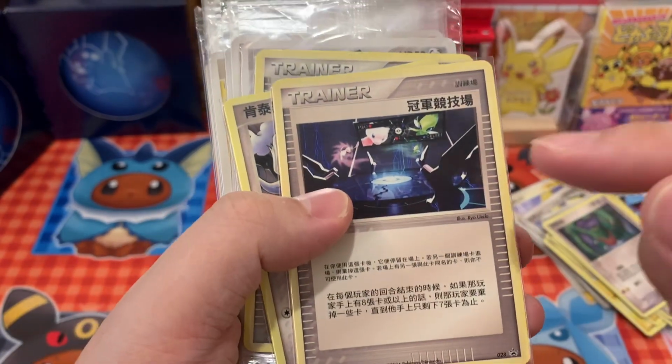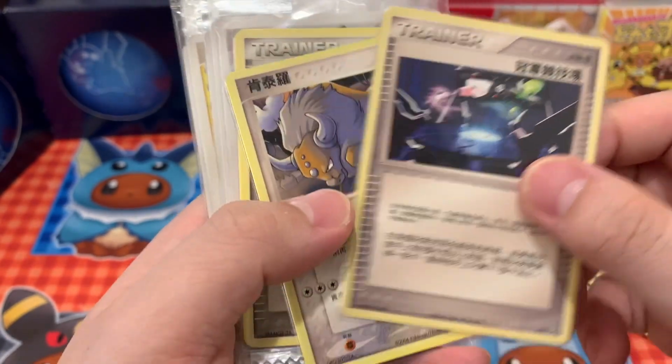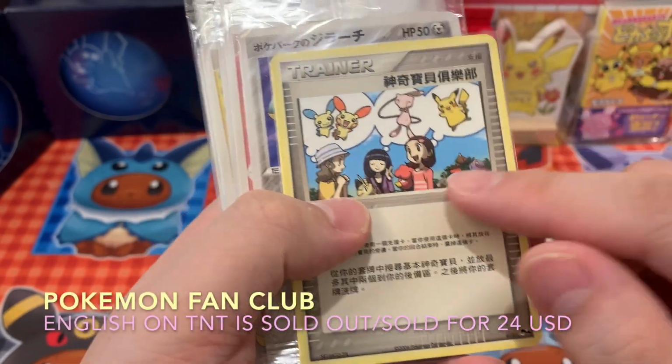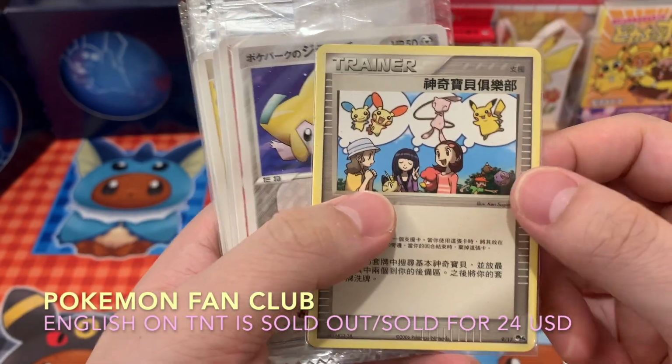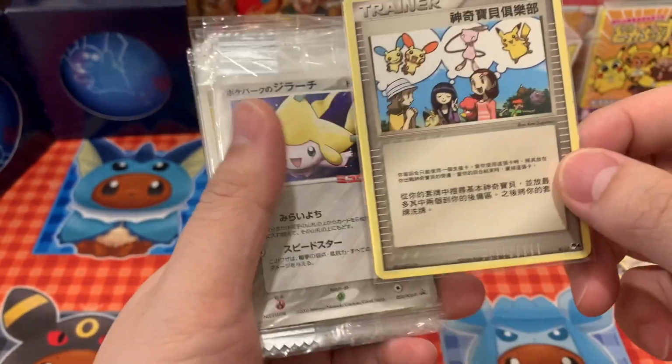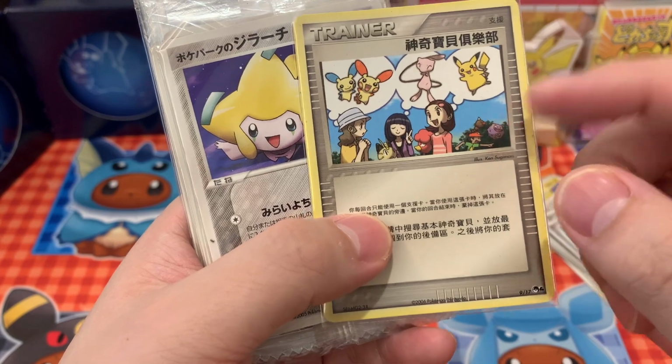And then there's this trainer card. It's like Celebi and Mew. It must be a stadium card. This Taurus is a pop 2 promo. And it's like Pokemon Fan Club. I think it's just really cool. I wish this one was in better condition, but I would like to grade that because it's just so sweet.